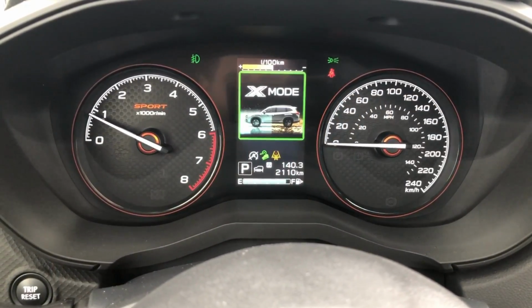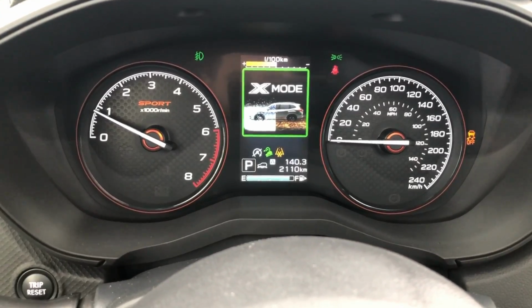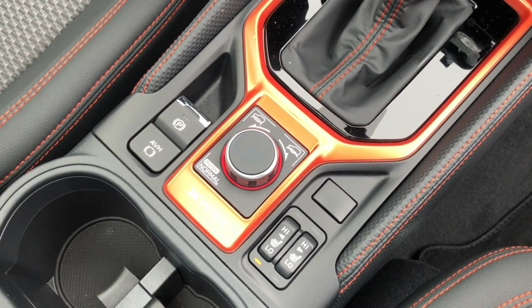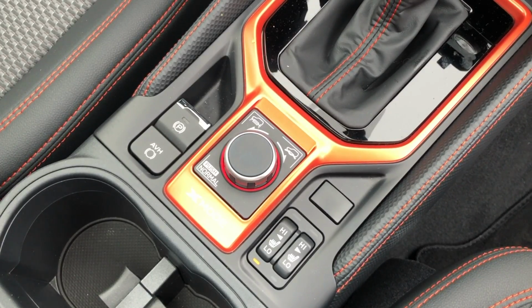Normally when you start the car up, it's in normal mode. You just push the button and it'll be in normal mode, but there's two modes. Essentially, one has a straight line with some little bumps on it, the other one's a little curved line with some bumps in it. If you turn it to the left, it goes into snow mode and mud mode.